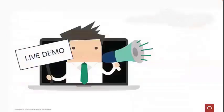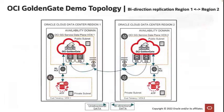So I see I'm running along pretty good here. I wanted to jump into the demo, and I've been going for about 30 minutes. So the demo that we'll talk to today is bidirectional replication from Phoenix to Ashburn.